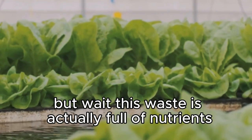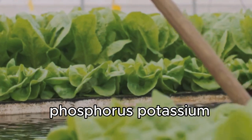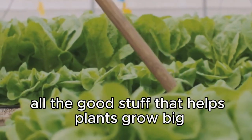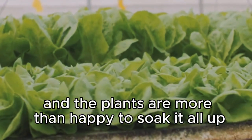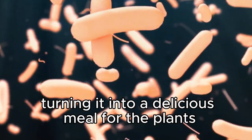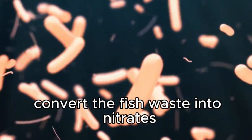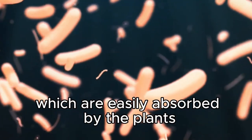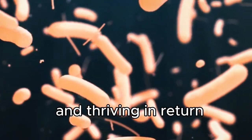But wait, this waste is actually full of nutrients that plants crave. Nitrogen, phosphorus, potassium, all the good stuff that helps plants grow big and strong, and the plants are more than happy to soak it all up. Clever bacteria break it down, turning it into a delicious meal for the plants. These beneficial bacteria convert the fish waste into nitrates, which are easily absorbed by the plants. It's a natural process that keeps the system balanced and thriving.